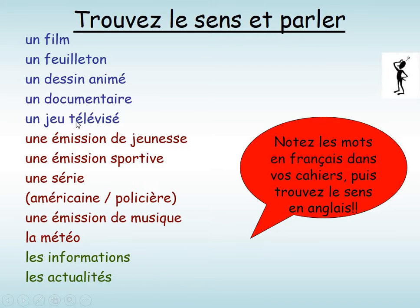Jeu télévisé. Télévisé. I'm focusing on the E with an accent. Télévisé. We'll figure out what it means in a second. Now, all of these, of course, are considered as masculine. Why? I don't know. Just is what it is.